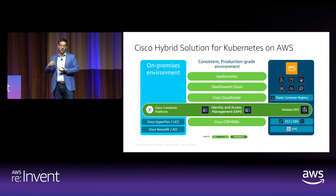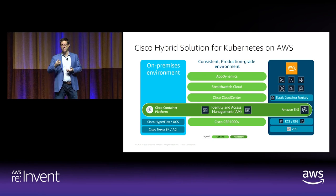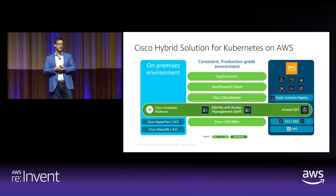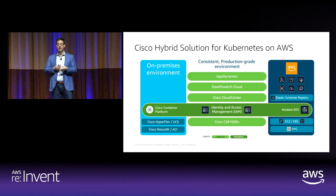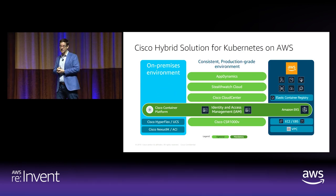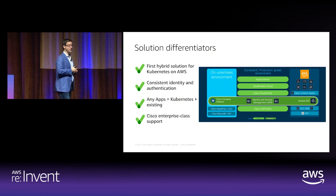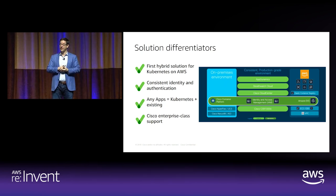It really gives them, we believe, a unique opportunity to leverage EKS in the Amazon environment, which is obviously optimized for AWS and is a no-compromises solution on that side, along with Cisco Container Platform, which is optimized for the on-prem environment, and is a no-compromises solution for that. So two different environments optimized for very different production locations and dynamics, but with a common thread between them to enable easier operations. In terms of what's different here, what we've seen is, first of all, it is the first hybrid solution for Kubernetes on AWS, so a lot of people are pretty excited about that.